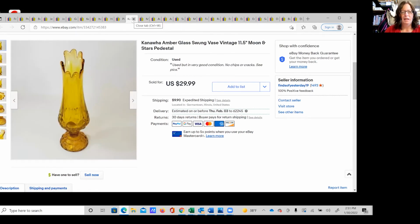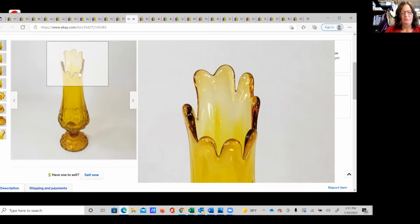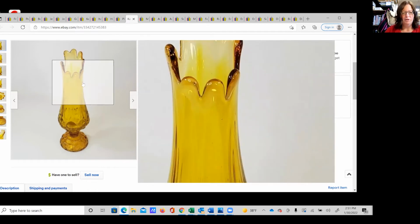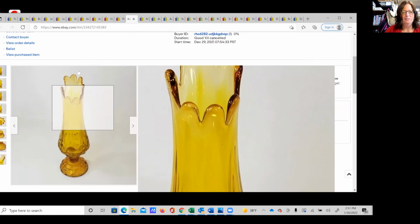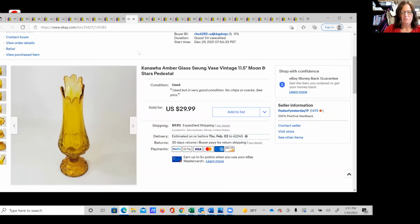This next one is a Kanawha amber glass. It's a swung glass vase. I think what they mean by swung glass is that they take the pole and they swing it back and forth to make the glass flow down like this. So this would be done upside down, and that's what gives it the name swung glass, I'm pretty sure.